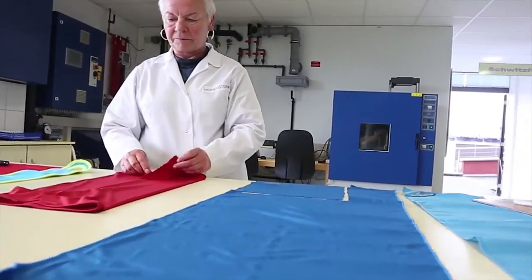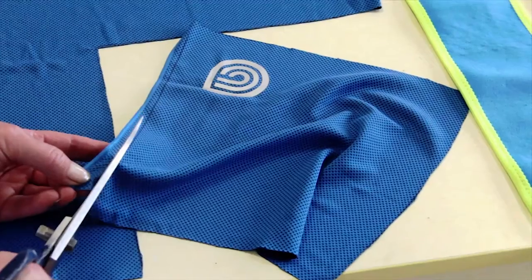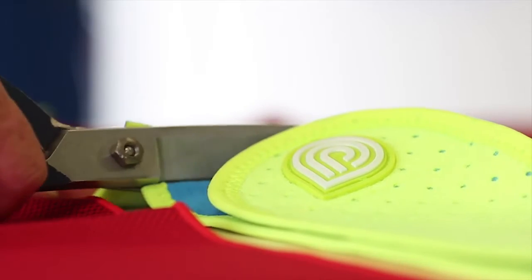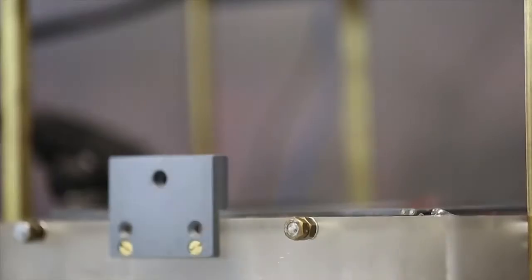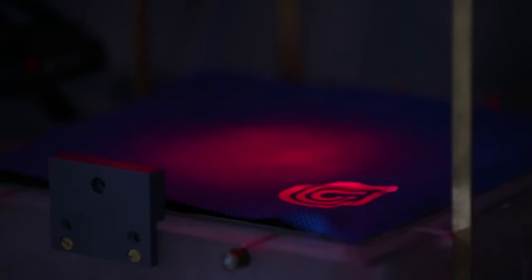So we created this testing machine to have this testing for thermal management of garments at the very small fabric level stage. So Watson was developed on a customer inquiry basis, and Coolcore was the first company that really extensively used Watson for evaluating the cooling power of fabrics.